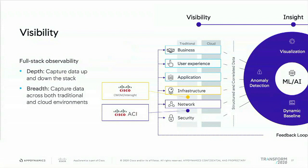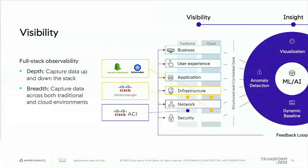I know that many of you are also building applications in the cloud, which is why we launched support for AWS CloudWatch. By building this native integration, we pull CloudWatch metrics directly into our flow map so you can easily identify how your underlying cloud infrastructure impacts your application. We also built a Kubernetes cluster agent, one that gives you deep visibility across your Kubernetes containers, clusters, applications, and pods.